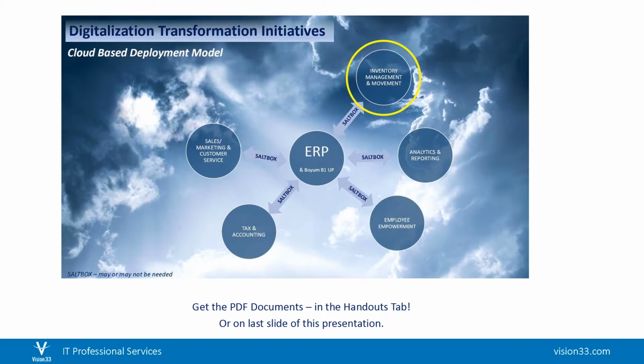And most customers who even are live on Business One today have more than one add-on product that is seeking to do this. Most of them have the Boyum B1 Up application as a part of the essential core of what they're trying to do in Business One. But many of them want to enhance SAP Business One with other applications and integrations and customizations. So today we're going to be looking at an area, inventory management and movement in particular, and letting you know what are today's recommendations from Vision 33.